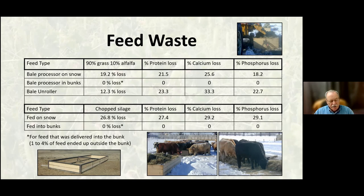It does two things. It catches a lot more of the feed, or prevents the feed from being trampled on and lost. But the other side of the coin, to prevent the cows from walking into the feeder, bring those bottom rails in 12 to 16 inches so that they can't put any weight on one foot before they try to get the second one in there.